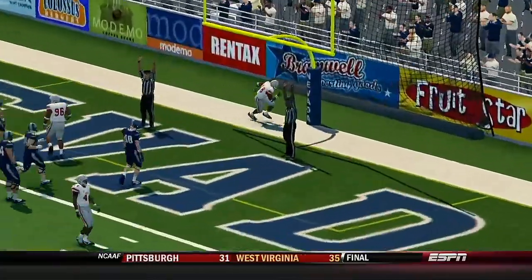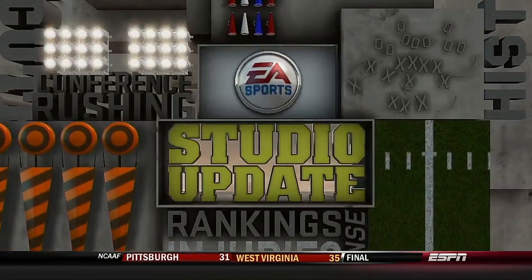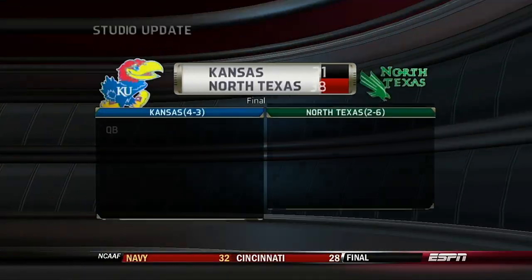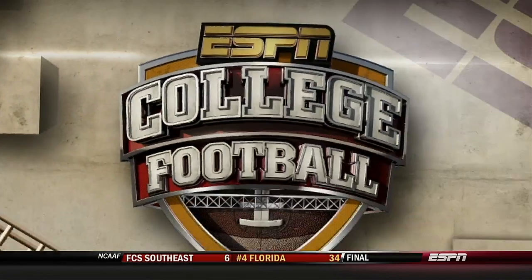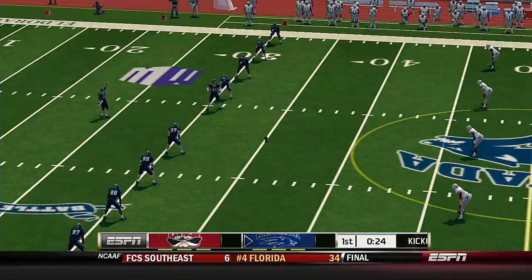Converts the extra point. A quick update now. Here's Reese. Let's check in on some Big 12 action. And for Kansas, they've now dropped 3 in a row. North Texas wins it 38-21. All right, thanks a lot, Reese.